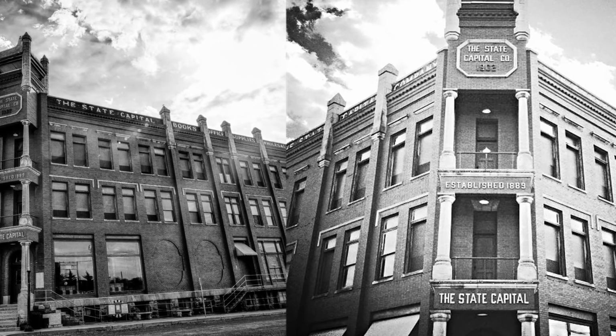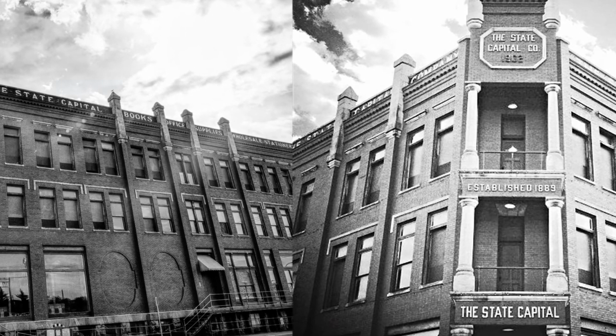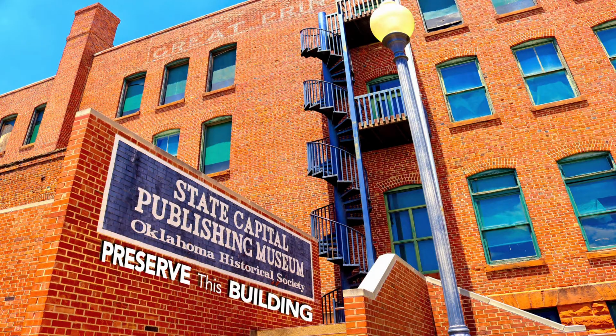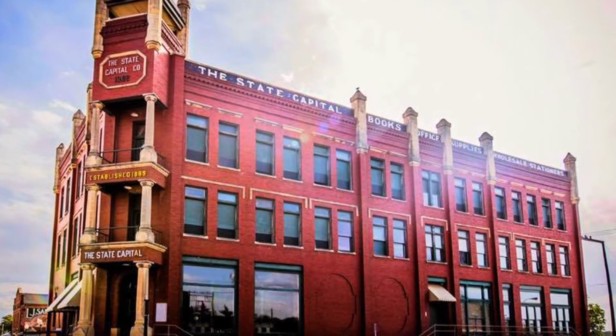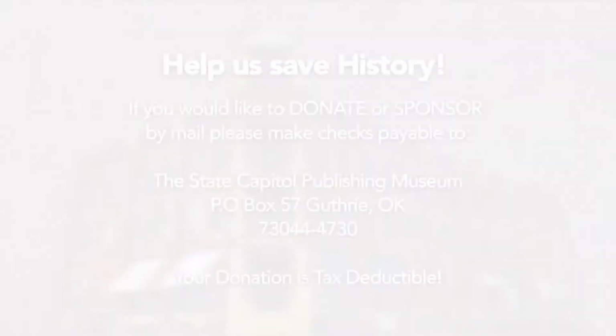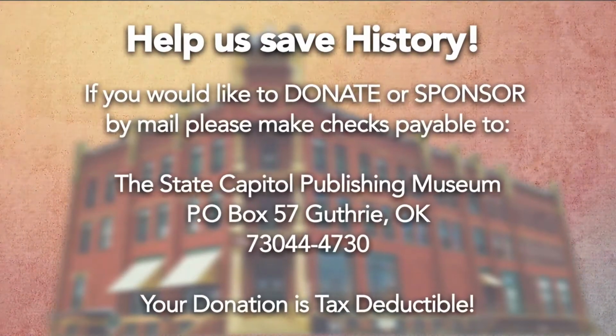This beautiful building, where statehood was announced, has stood for almost 118 years. We would like to see it saved, preserved, and restored so that it is still standing in better shape than it is now in another 100 years. We need your help. If we don't save it, who will? I can tell you who will. No one.